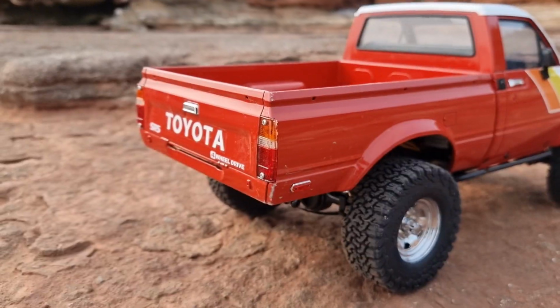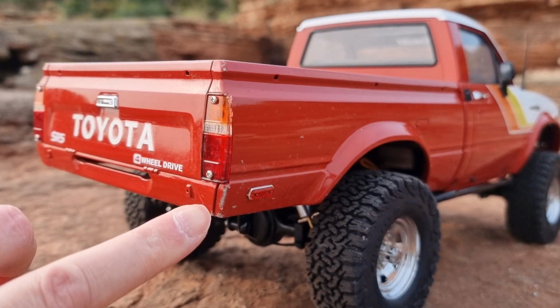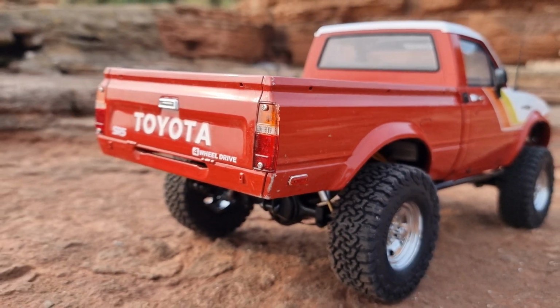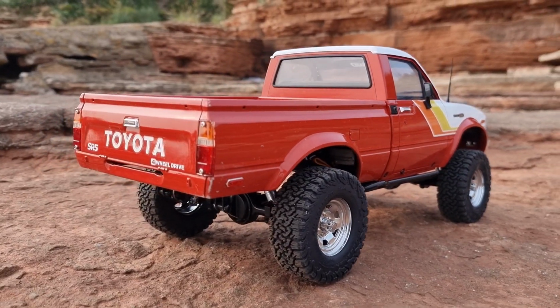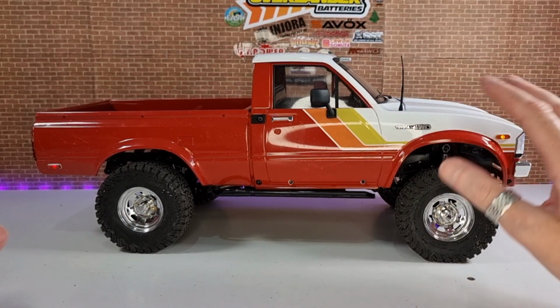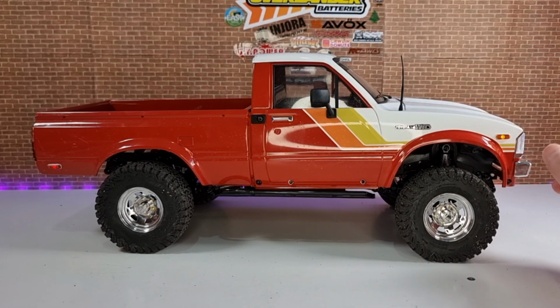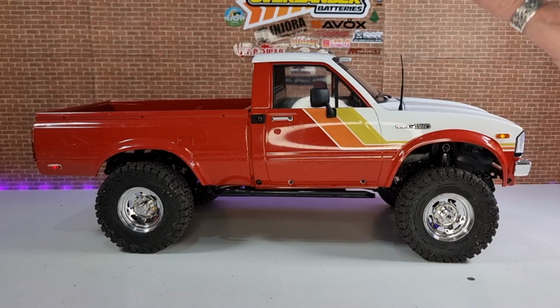Well chuffed with that. It's no longer a nice shiny Toyota pickup anymore. Look, we got our first scuffs there from trying to get it up on the rocks, but I prefer the weathered truck anyway. We're just naturally weathering it now. I was really impressed with this rig. When I ran up the rocks, I was actually quite impressed with the scale movement, even with the leaf springs. I had no issues running it.